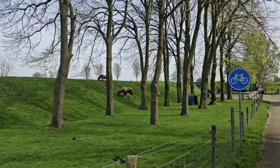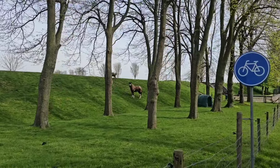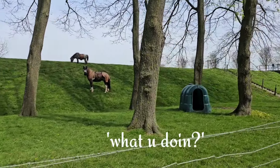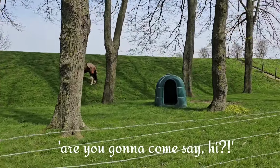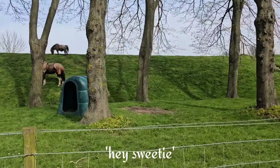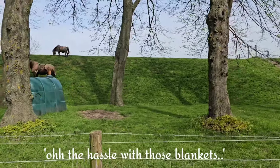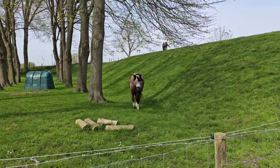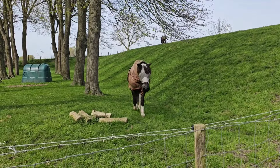We're here and we're gonna bring her a little apple. Siða. Hey! Hey Siða! What are you doing? You look good. Kom je even buiten? Hey Poppy! Kom je even buiten? She did respond to my voice, but I'm asking her like, hey, are you gonna come? Oh, she's coming. She's coming.